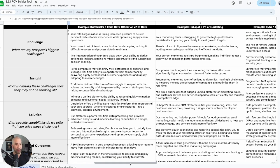So some of the stuff might be wrong because this is just a third party looking in. Obviously, if you work at Databricks, you're going to know a lot more than I'm going to know. But this will hopefully hammer home the points of this framework.